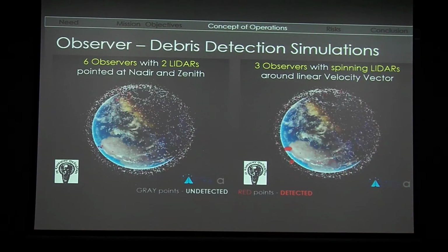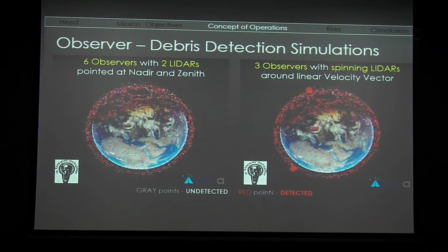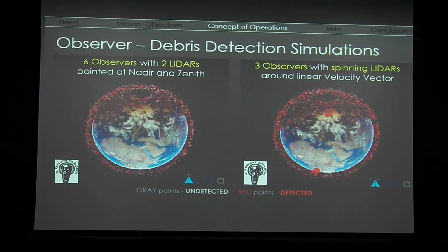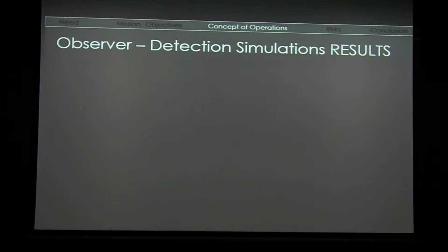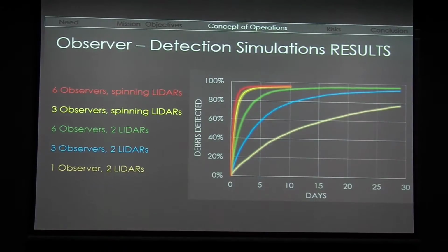According to these simulations, the gray points here are the undetected debris, and the red points are the detected debris. And this is just after 2 days. We ran quite a few simulations with different regimes of the radars, and I'm showing you just some of the results. You can see that 6 observers with spinning radars saw the designated debris targets, a little bit more than 90% in about 2 days.